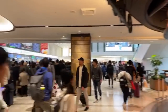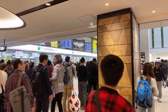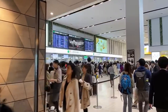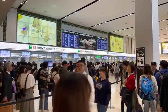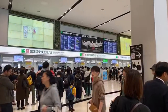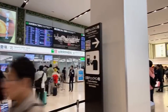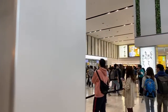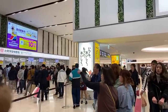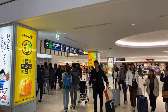Whoa, this is the security. I think Kanae and I are gonna have to check in sooner than later. Typically for domestic flights, you should check in an hour before. There's not this 2-3 hour type of thing, and security goes extremely fast. You don't have to take off your shoes. You can actually bring bottles of water onto the flights. They have a machine that will check to make sure it's not something bad for a flight.